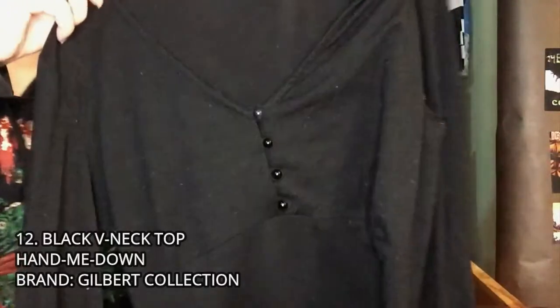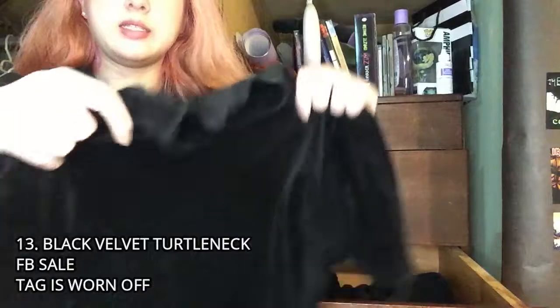This is the V-neck top. I think I've shown it before. Well, I'm pretty sure I have, in other capsule wardrobes. It's kind of plain, but it also has an interesting button detail here. We also have this other turtleneck, which is short sleeved, but it's a velvet one. So again, this is pretty nice.